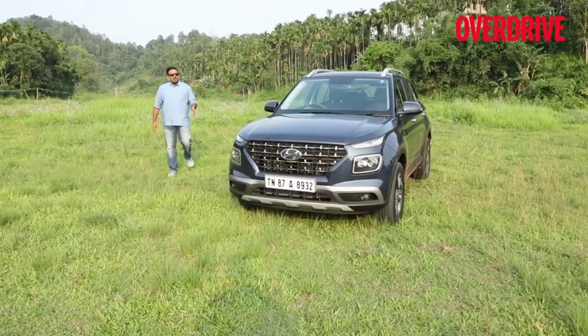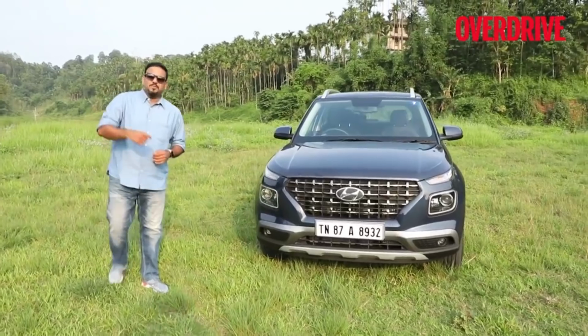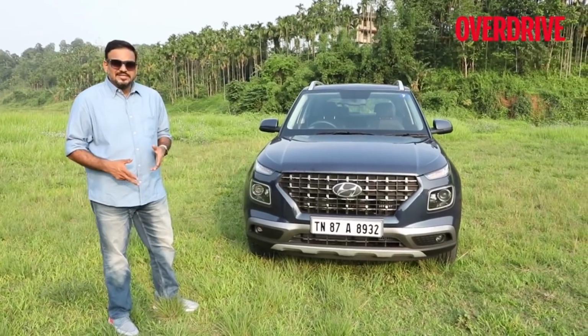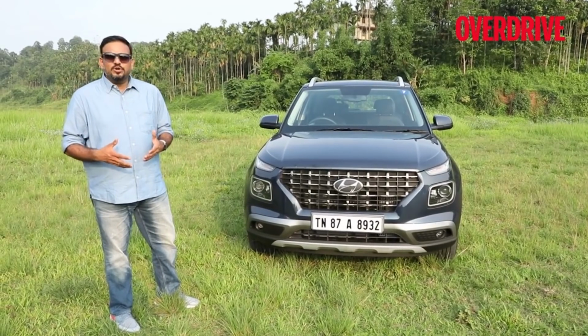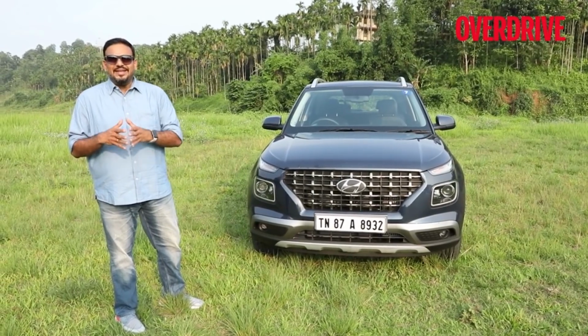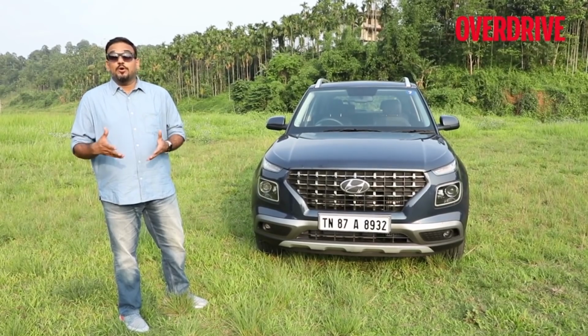To sum it up, the Venue is a very well thought out product. The short answer on if you should buy one of these is a big yes. And a long answer to that is, well, the Venue ticks all the right boxes on what is required to make an inexpensive product: sub 4 meter length, small fuel efficient engines and component sharing.